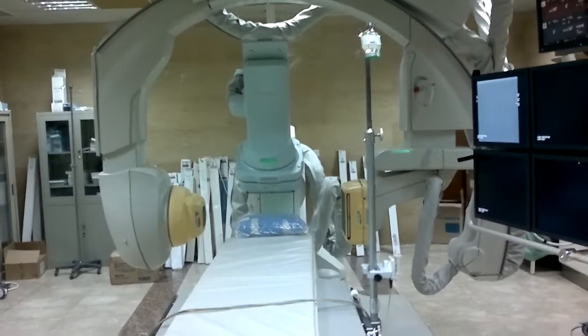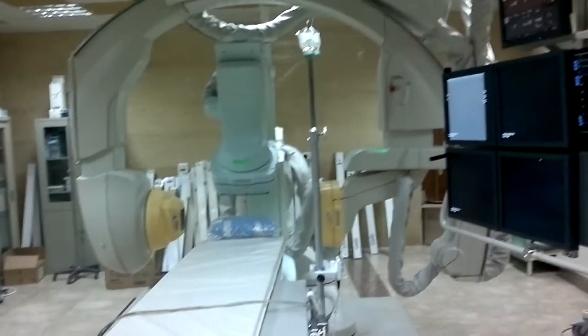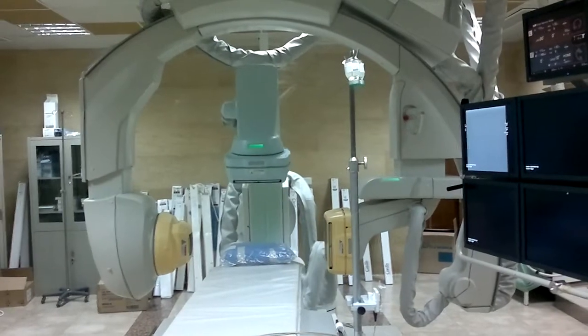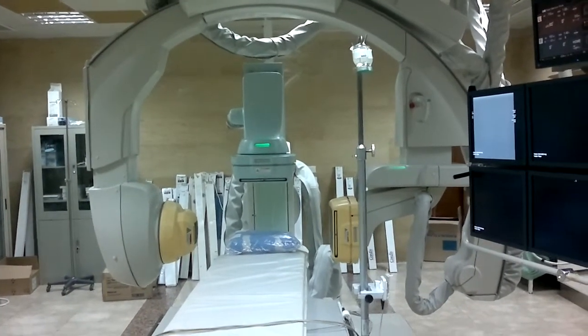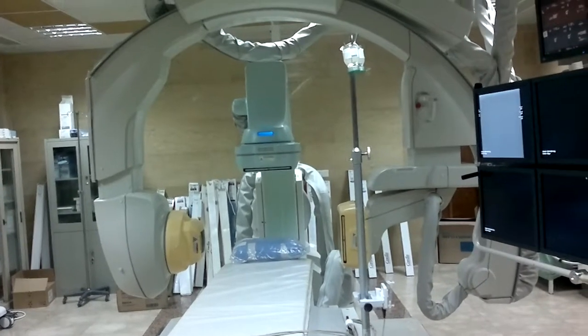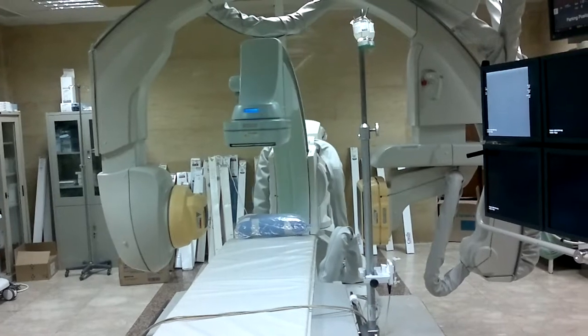This is the biplane system from Shimadzu Corporation. Shimadzu Corporation produces biplane systems. The FPD of the biplane system is made as a direct flat panel system.